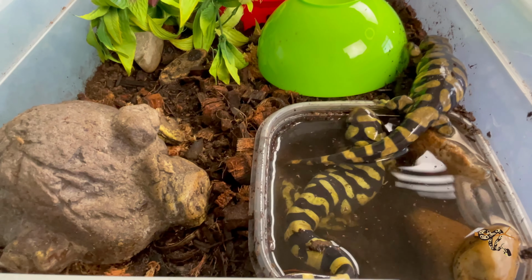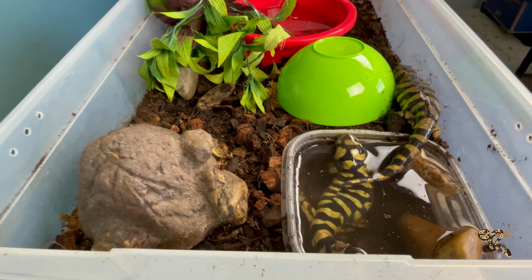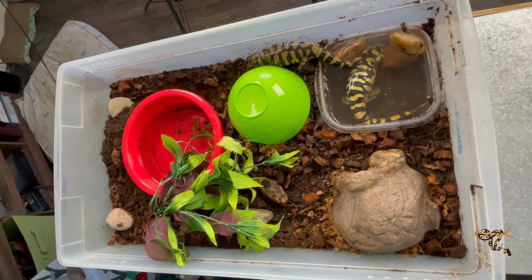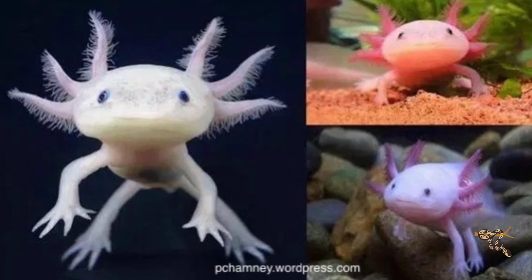So that's why usually the further up in their range, and when I say further up, we're thinking of the Midwest, like Ohio, Illinois, Iowa, north of their range, they're usually in their larval stage longer, and the further south they get, they reach maturity, lose their gills, and crawl up on land a lot longer. The axolotls are a little different, where they stay in that axolotl state, in that larval stage, for their entire lives, even through sexual maturity.